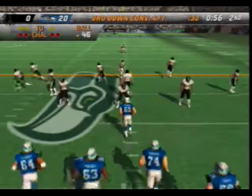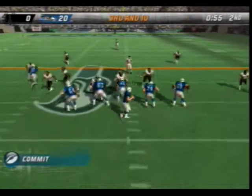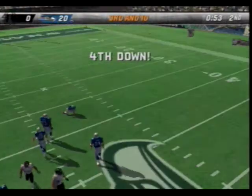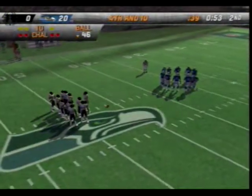Third and 10. Ball on the 46-yard line. Matt looking to pass. Lines up with five wide receivers. Gets rid of it. Ooh, nearly picked off. When you talk about ball control and time of possession, that's not what you want to see.